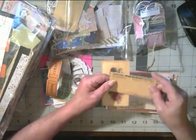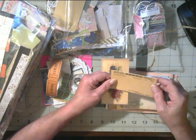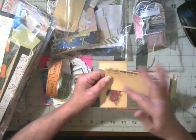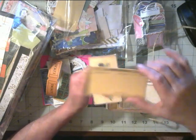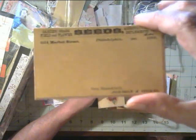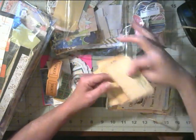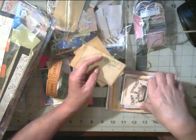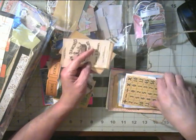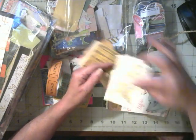And these are, I don't know what they are, but you know what they are. It's a tag. Some kind of little something to write on. That's very nice. Here's a little postcard. Crayon diamonds. A little bingo card. Oh, a United States map.